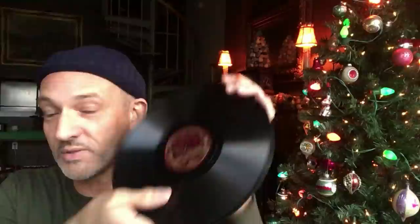Then some 78 RPMs. I have been collecting 78 RPM records since I was 16 years old. Yes, the long story, I'm not gonna go into it. But it's one of the first things I started collecting as a young teenager, and I still pick up old 78s whenever I can. For the benefit of the folks who may not be into records, 78 RPM, they spin at 78 revolutions per minute. They're made of shellac. They were made from the 1890s into, they were still making some shellac records in the 50s. But the vinyl 45s and the LPs really put the old 78 out of business.